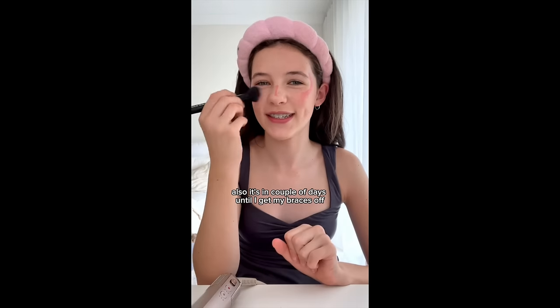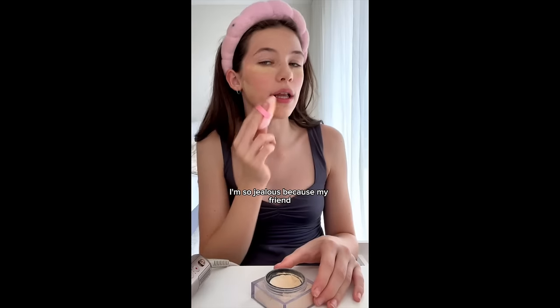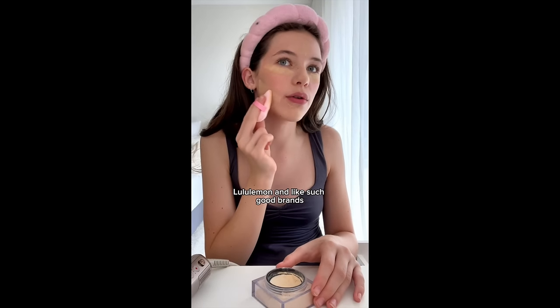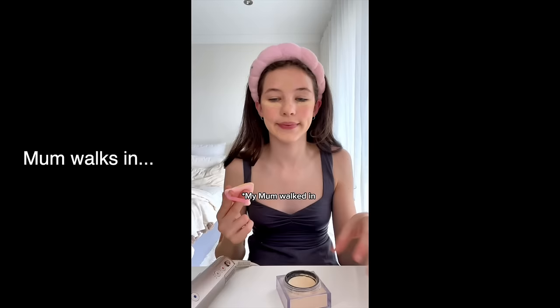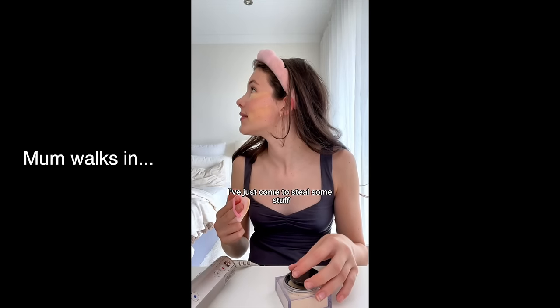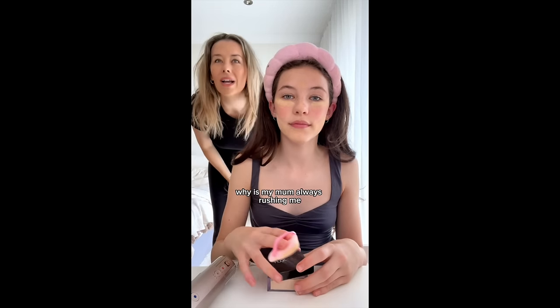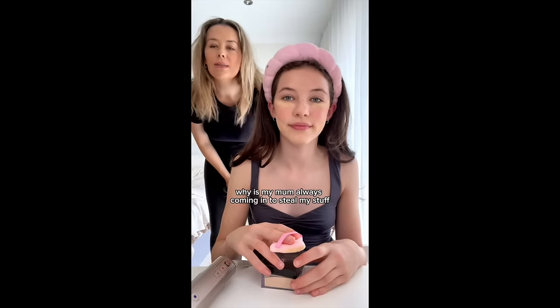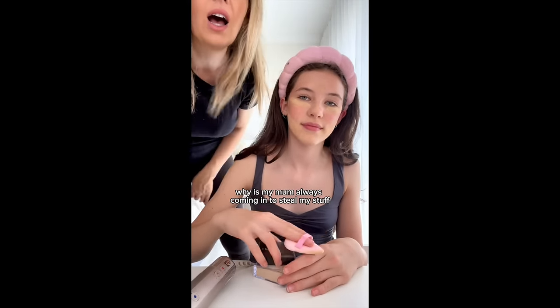Also, it's in a couple of days until I get my braces off. I'm so jealous because my friend, when she goes thrift shopping, she always finds like Lululemon and like such good brands. I just found the sticks and stuff. Why is my mum always rushing me? Why is my mum always just annoying me? Why is my mum always coming in to steal my stuff? And making weird noises in my ear. Ew. What the hell? See ya.